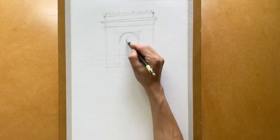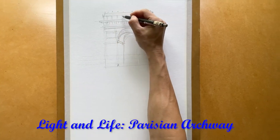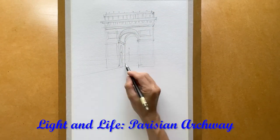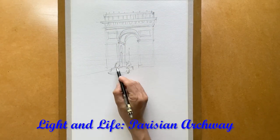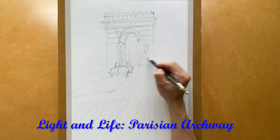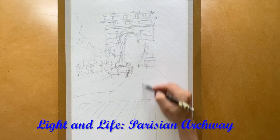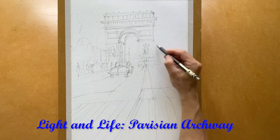Today, join us on a journey through the streets of Paris, where the iconic Arc de Triomphe stands proudly amidst the bustling cityscape. In our latest piece, Light and Life, Parisian Archway, we delve into the intricate dance of shadows and sunlight, painting a vivid portrait of a sun-kissed day in the heart of Paris.